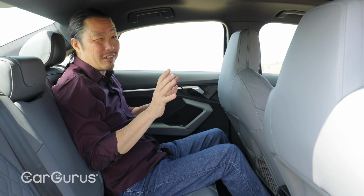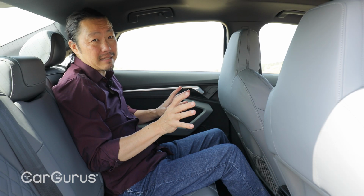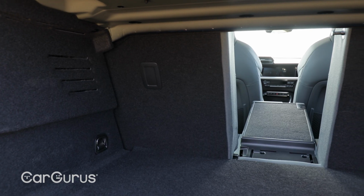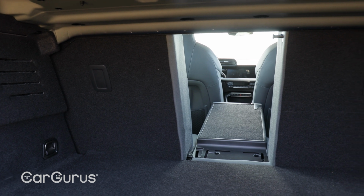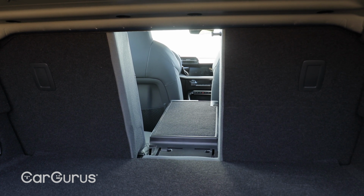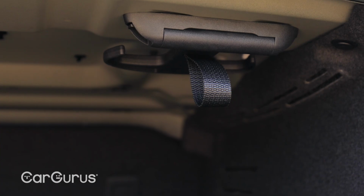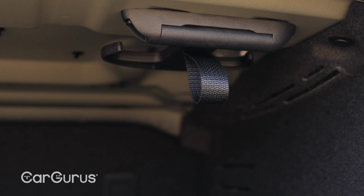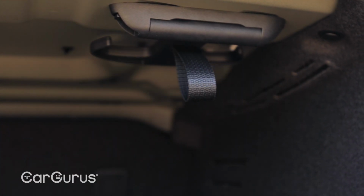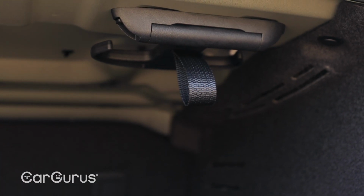Now that is on the small side. It's actually even less than the A3 because this has all-wheel drive. On the plus side, these rear seats are 40-20-40 split folding, so it gives you some of that flexibility between passengers and cargo. Another added bonus is there's a nice little drop-down hook for your shopping bag, so you won't come back to a giant yard sale if you've been having fun in the canyons.